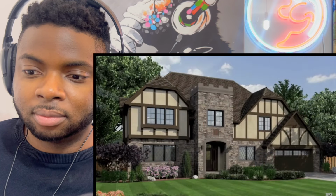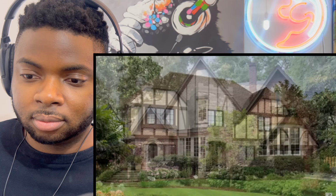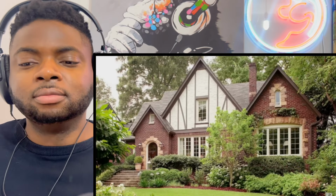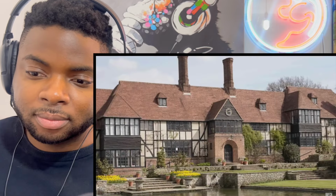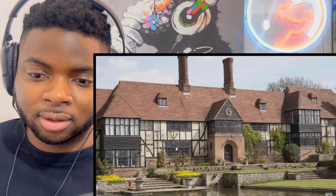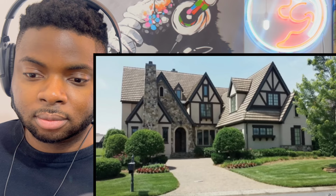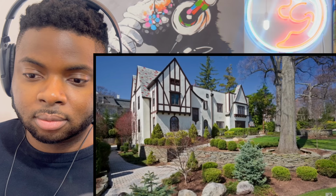Tudor-style homes originated in the 15th century during the reign of the House of Tudor. It is fairly easy to identify with its unique features. Typically, they have a combination of brick, stone, or stucco exterior and a decorative half timbering on the second story to create the well-known striped exterior. Very English. They also feature a steeply pitched roof, cross gables, and tall, narrow windows. Today, Tudor-style homes are prominent in the Northeast and Midwest regions of the United States.